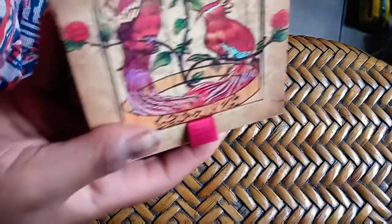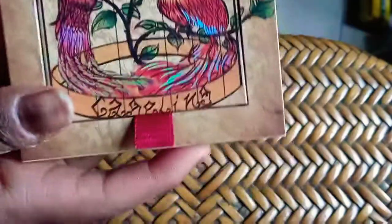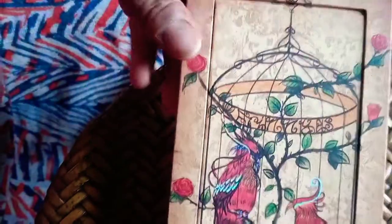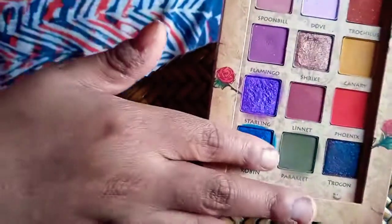And then here is an Amazon palette. It's called Cageling. I got it because the artwork is gorgeous. But like the shadows are pretty good inside here. Like we got this, which is my favorite color. Look at that pigmentation. It's really good pigmentation for an Amazon eyeshadow. So people need to stop sleeping on Amazon.